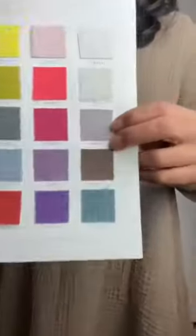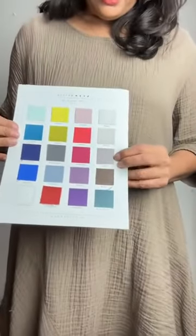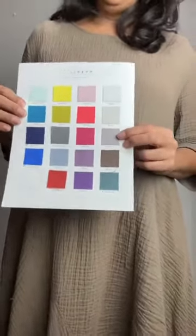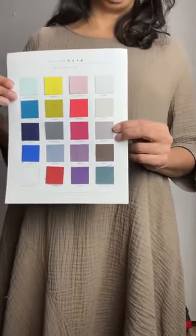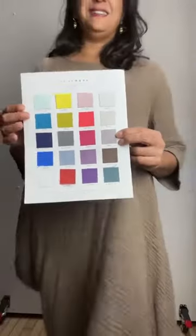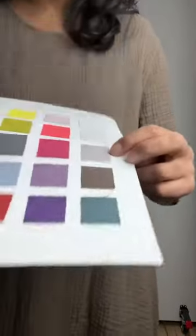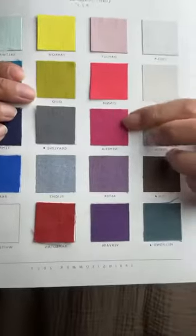Okay, this next one is called Heron. So Heron is really hard to describe. Generically, it's a gray, but I want to say it's more like a taupe. If you know anything about paint colors, there is a Benjamin Moore paint color that's really popular. It's a grayish color, and it's called Revere Pewter. That's what this color is. It's somewhere between a gray and a beige, and it's called Heron.